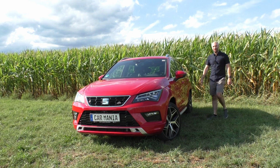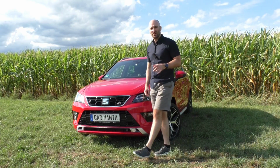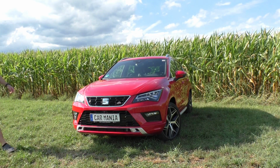Welcome to Carmania, I'm Chris with the Seat Ateca 190 horsepower 2-litre 4-cylinder petrol version. In this test we will find out if this car is worth 46,000 euros and a lot more.